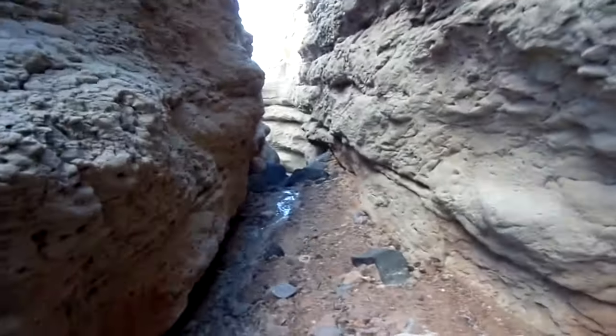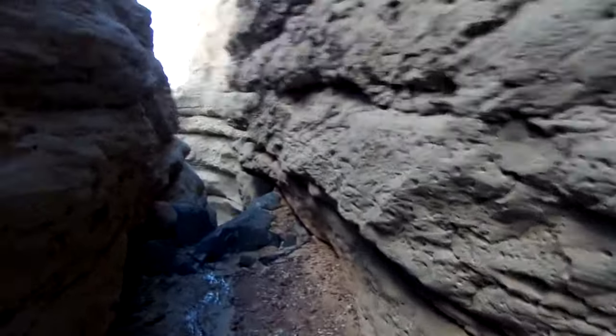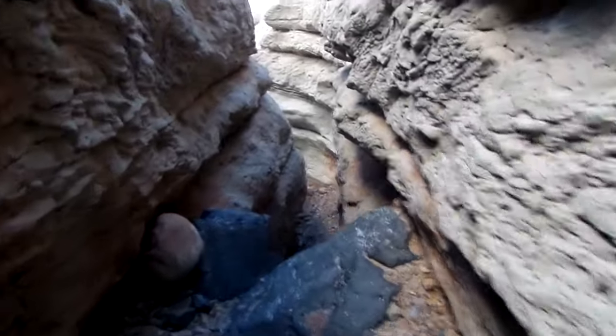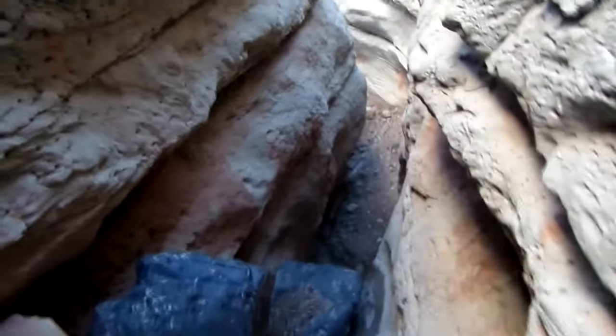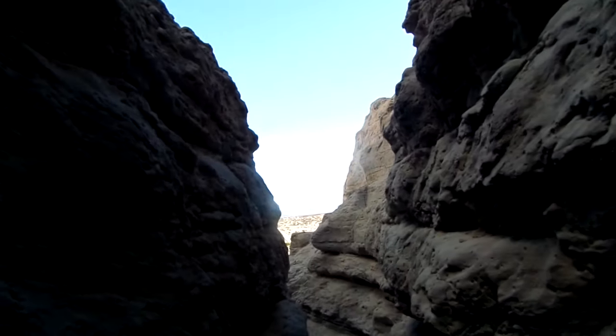Might have another big drop. Noisy down here. But it is a big drop. Not huge. Oh, there's ledges. Okay. I'm going to do this. As I can see, I need to go that way, as long as this comes out somewhere.